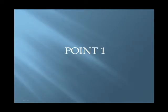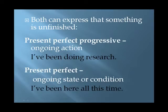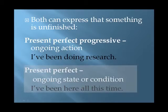Point 1. For a time period that began in the past and continues to now, we can use the present perfect progressive and the present perfect. Both can express that something is unfinished. The present perfect progressive expresses an ongoing action, such as I've been doing research. The present perfect can express an ongoing state or condition, such as I've been here all this time.